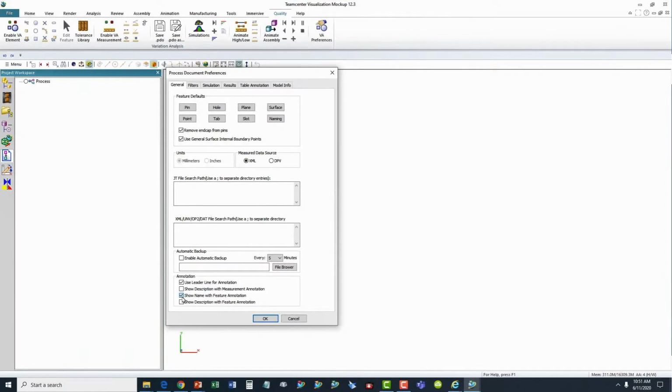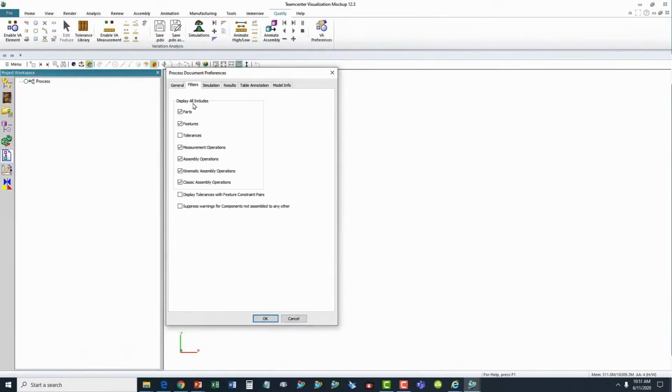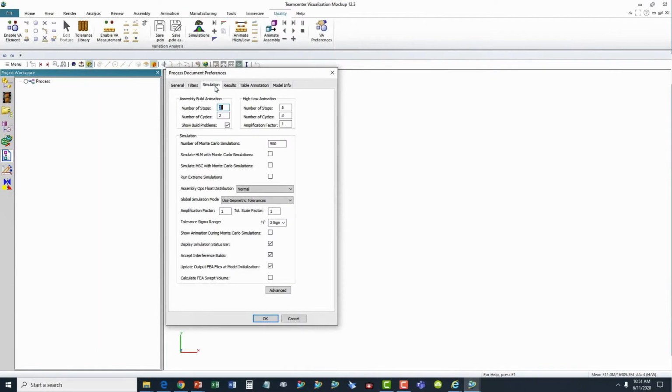I don't like showing the name of the feature. I just like to see the feature. But you can see the name, and it's just defaults we like. We don't like seeing measurement operations because if we have a large model with a bunch of measurement operations, it looks like a porcupine.